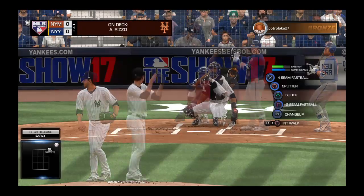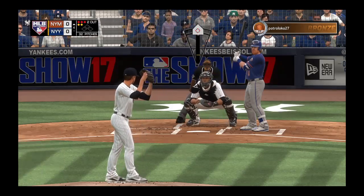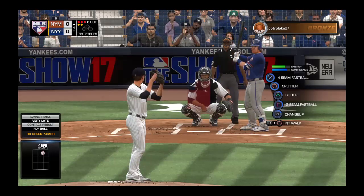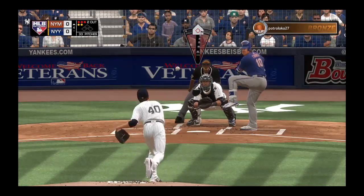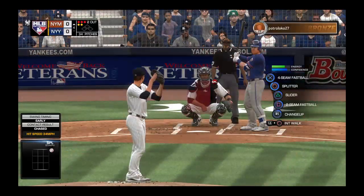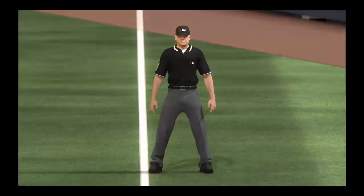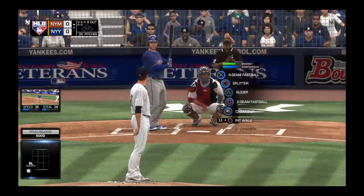And my goodness, that nearly got him as he had to back away from it. It's ball 3. Something has to give. Here's the payoff pitch. Still hanging with him. Another good swing to keep it going. Now here's the pitch. And another foul ball. Now here's the check swing, and they appeal down to first. No swing. So that's ball 4.